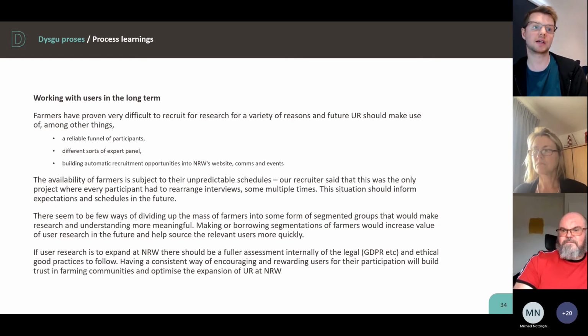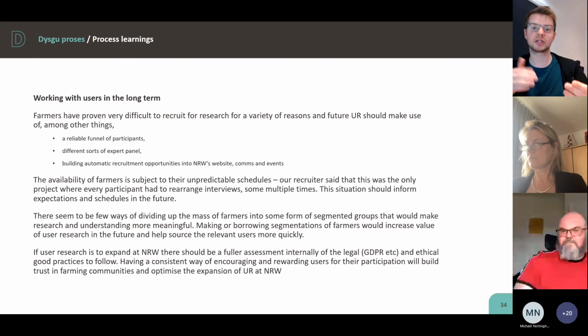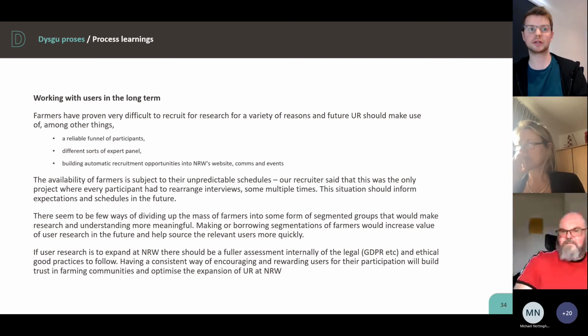And as well, if user research as a capability in NRW is to expand, it does need to think about how it's going to scale its working practices in terms of holding people's data and using it, and ethical good practice to follow. Just something to bear in mind more than anything else.